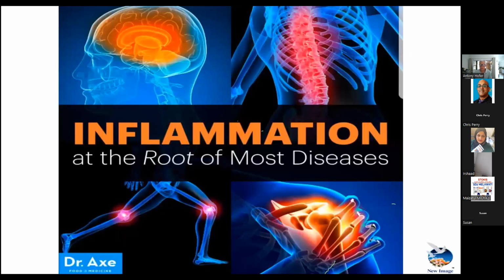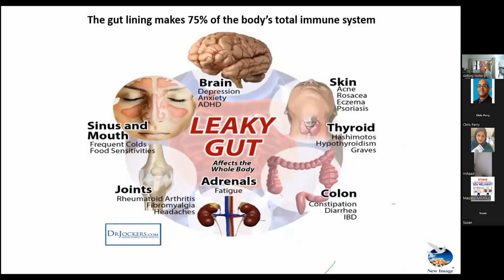So the root cause of most diseases, the root of it is inflammation, and we just wanted to reference an understanding of what leaky gut is and what inflammation is in the body, and how it affects you. So think about this. The gut lining makes up about 75% of the body's total immune system, the gut. All right. So we have the organs around the body that the leaky gut in your gut has an effect on, starting from the brain with things like depression, anxiety, ADHD, skin. What about skin problems? Acne, eczema, psoriasis, thyroid, Hashimoto's disease, hypothyroidism, Graves' disease, colon issues, constipation, diarrhea, adrenal fatigue, joints, rheumatoid arthritis or RA, sinus and mouth, cold, food sensitivities and allergies. This is all packaged around leaky gut.